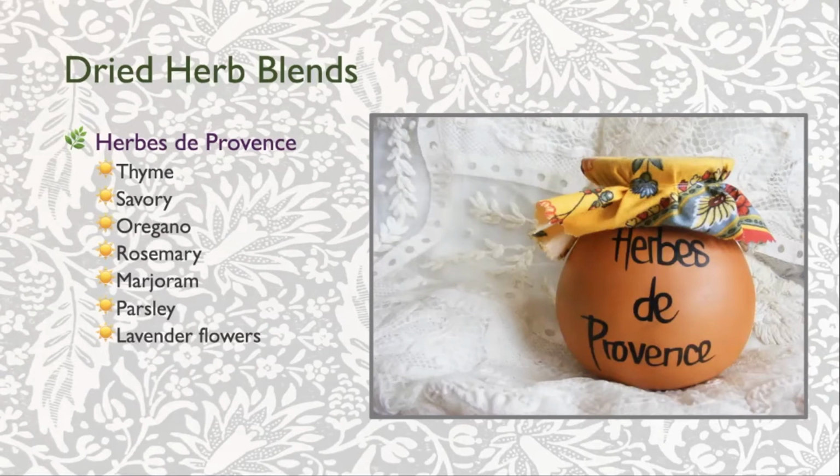This originated in the Provençal region of France because that's where the lavender grows. It wasn't actually originally made with lavender, but what happened in Provence, they had a lot of tourists, and the tourists were coming into the region and looking at all the fields of lavender. So they decided to throw lavender flowers into the recipe just so the tourists would feel like they were having something that represented that region. This particular herb blend was made famous in the 1970s by Julia Child. She used to use this in cooking.